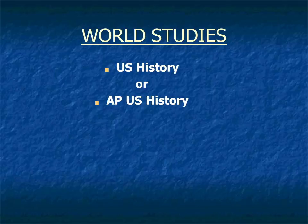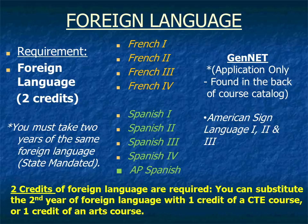When choosing an AP course, it should be an area that you are already passionate about. With any AP course, you have the opportunity to earn college credit in May by taking the College Board exam. 2 years of the same foreign language are required to graduate. However, you can substitute the second year of a foreign language with 1 credit of a career tech ed course or 1 credit of an additional arts course.